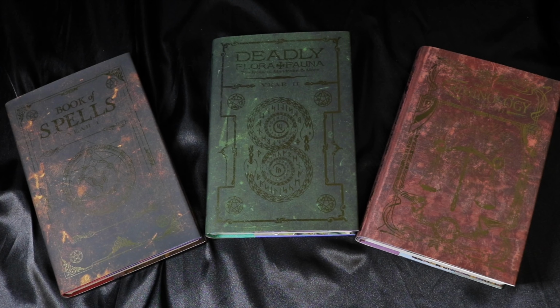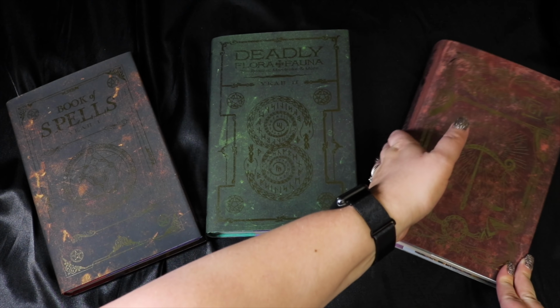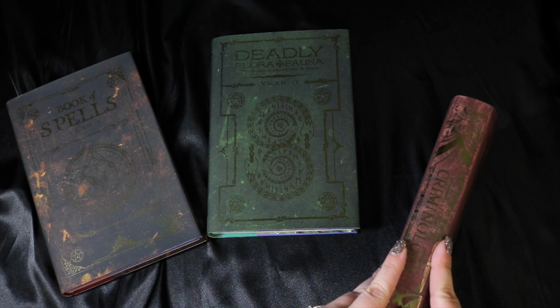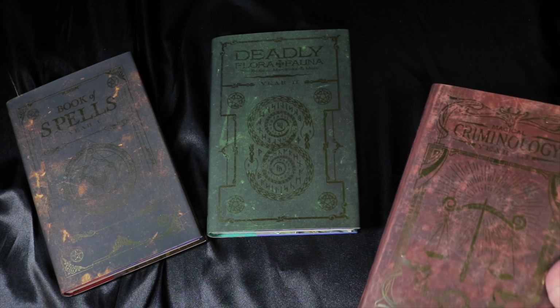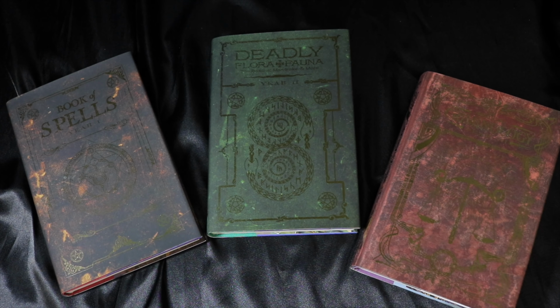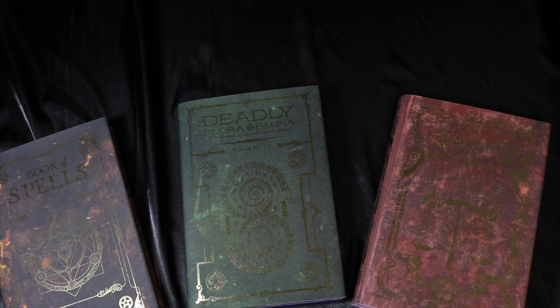Okay, so I have covered all 3 of them. And for any of you who get these and are trying to look for the best way to cover them, I found that standing the book up and centering the spine and then wrapping it from there seemed to be the easiest method to make sure that it was wrapped correctly. But these are gorgeous.